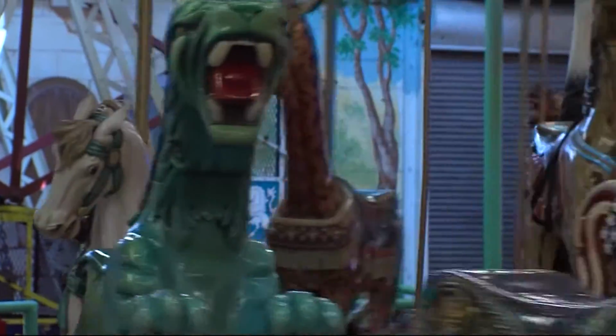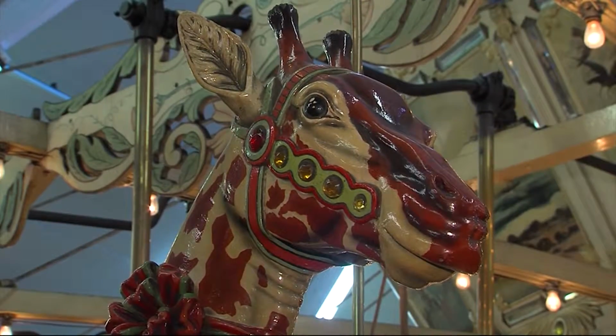It's a majorette carousel, which means it isn't just horses. We have lions, tigers, we have giraffes, an ostrich, cats, dogs, anything you can think of. We have all sorts of different animals on the merry-go-round.